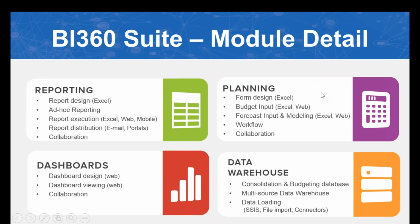And all of the end user experience, the workflow, the assignments, the managerial approval, etc., can be on the web, not just in Excel. So you have a couple different options. Now, another important thing to understand is we have some nice tools to make it easy to distribute your reports.